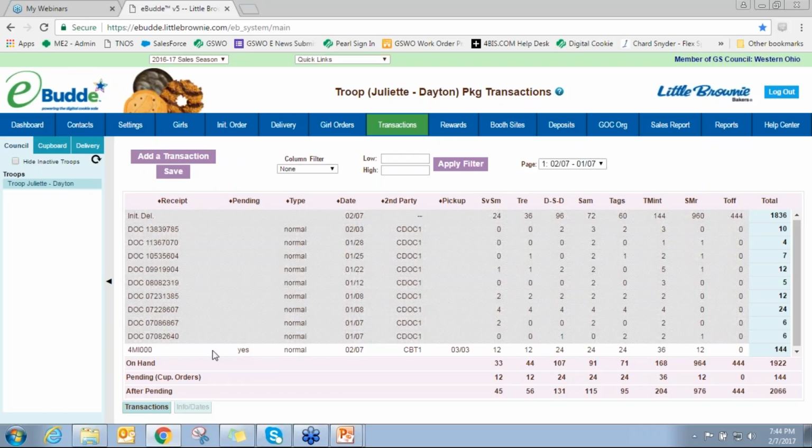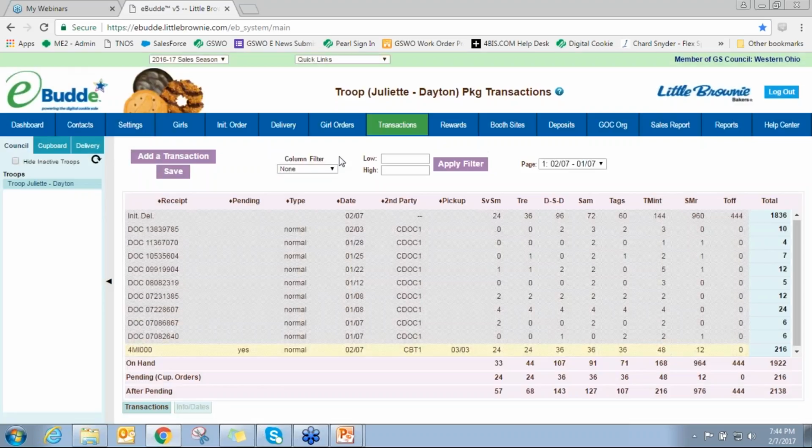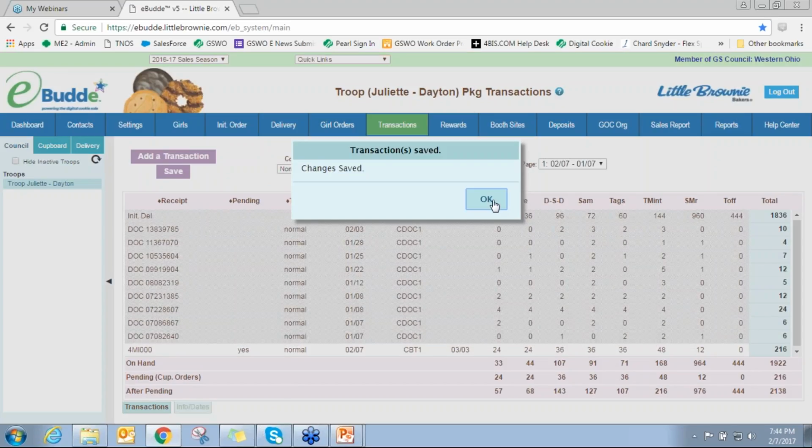So let's say I put my order in on Sunday night because I'm ahead of the game, woohoo, and then come Tuesday morning, I'm like, oh gosh, we just picked up another booth sale. It is not going to be enough. All you have to do is go in here and then you just update your totals and hit OK and save again. So you can make changes while it's still pending.